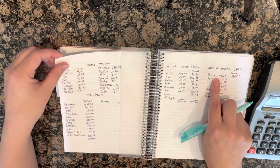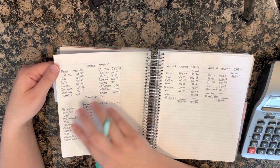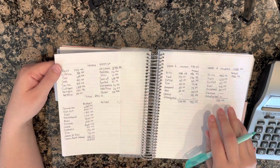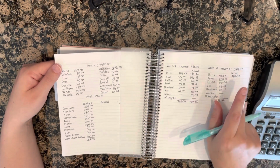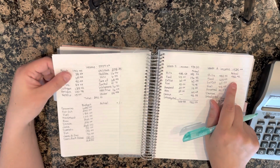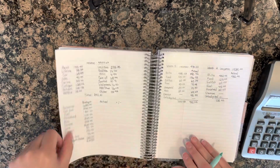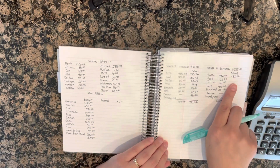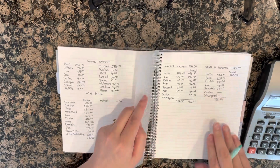The way I figure out my bills is I take all of my fixed expenses and divide them by how many paychecks we're getting that month, and it would be 5 because my husband is paid on commission every Thursday. So there's 5 Thursdays this month, and I got $482.42. And then for food, I budgeted $125.